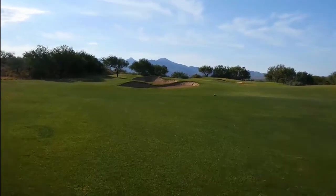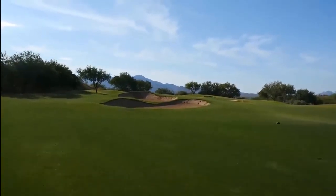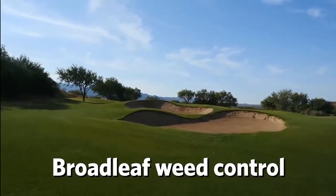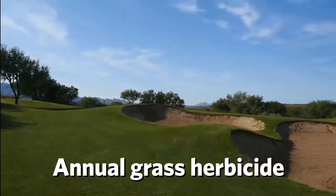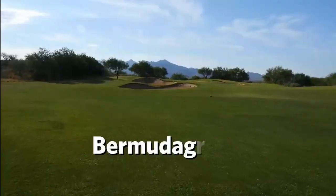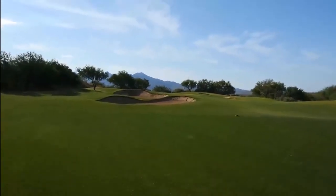Negate is a unique combination of sulfonylurea chemistry. It is a superior broadleaf weed control herbicide combined with a superior annual grass herbicide. This is an excellent tool for control of ryegrass and poa annua to allow Bermuda grass to have non-restricted growth coming out of winter dormancy.